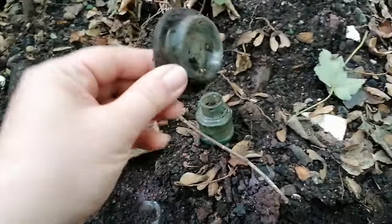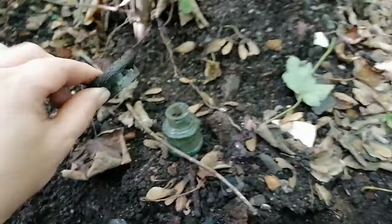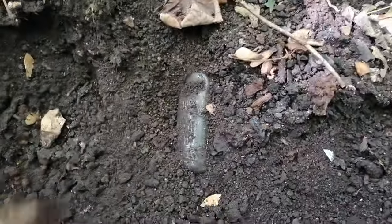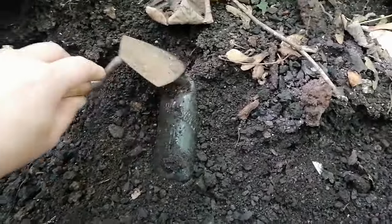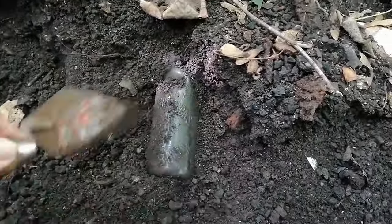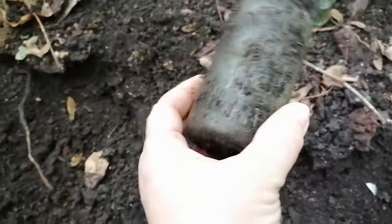Okay guys, so I've just found this lovely glass stopper. It's only the second one I've ever found. Dave found a big one when we went down to Dartmouth. I've just started to dig this one, and I think it's broken. It would have been a nice little cod bottle. It's definitely broken, but it's so pretty. I think that one's coming back with us.